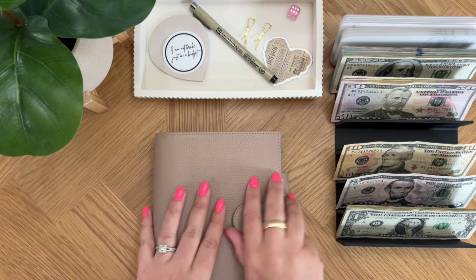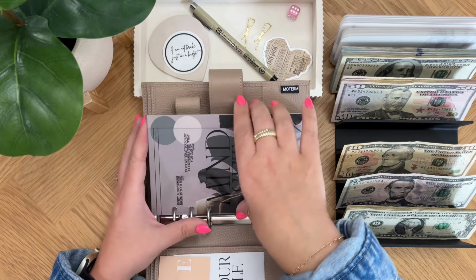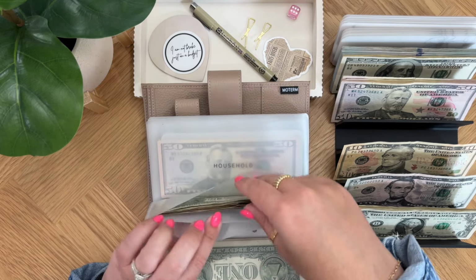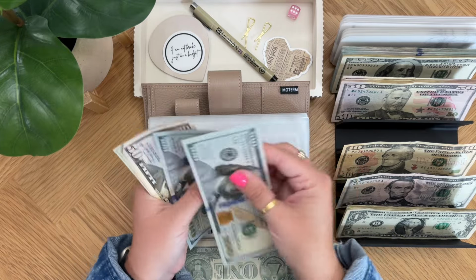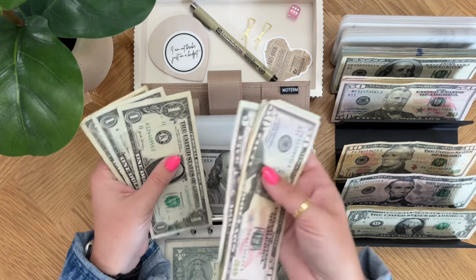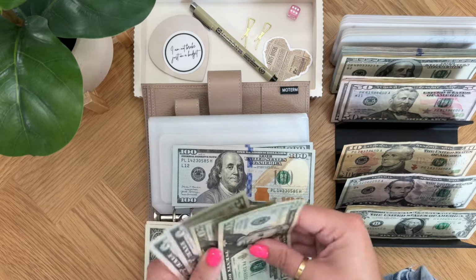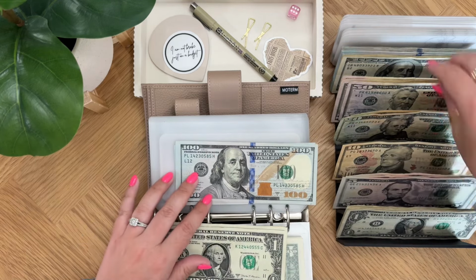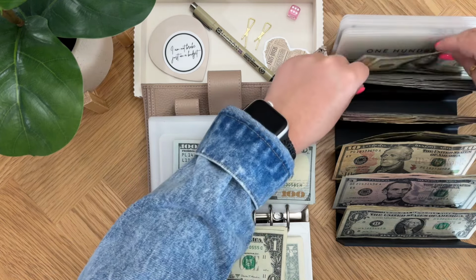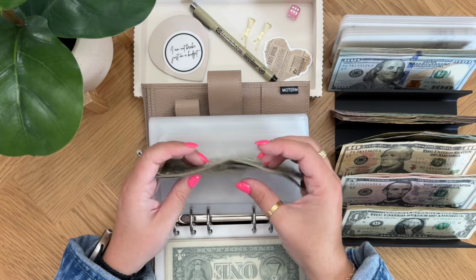So first we have my taupe binder. I probably shouldn't speak anything out into existence. I really just don't know that I've got much to change in here. Groceries, maybe clothing, because we don't do this that often, has 1, 200, 50, 70, 90, 95, 100. So I could actually do another $100 bill in here. I am gonna go ahead and do that and grab 100, but I really want these hundreds to go back to the bank. I know, I'm weird. So we're gonna set those there and grab this 100. So we have $303 in clothing.